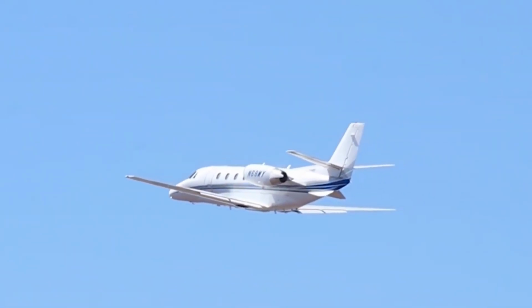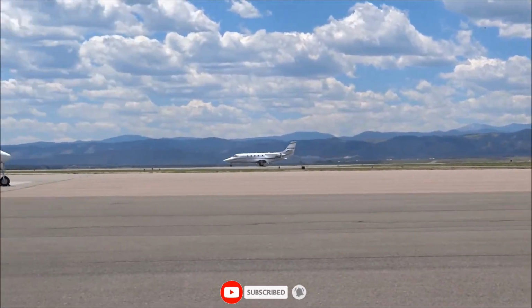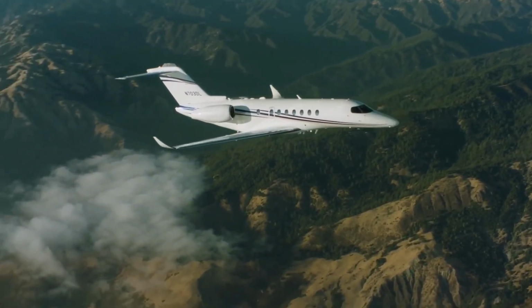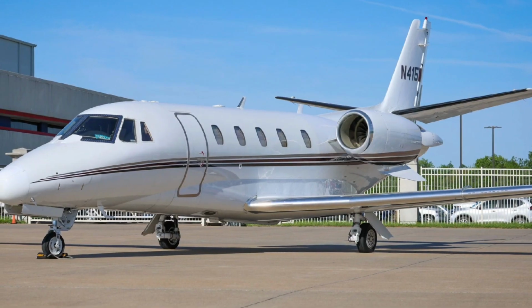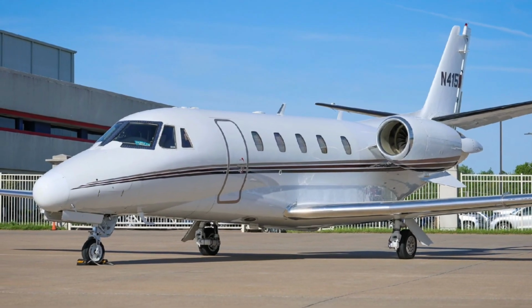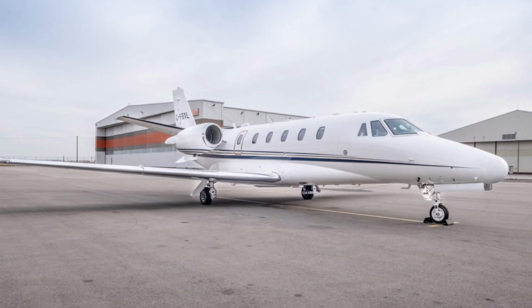That check is called a major inspection. Every few years the aircraft must be almost completely disassembled. Interior removed, panels opened, structures x-rayed. The aircraft doesn't fly for weeks, but bills continue. Hangar rent, insurance, crew training. The owner pays even while grounded.